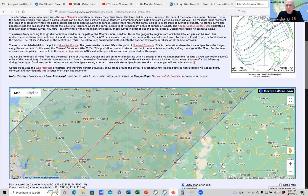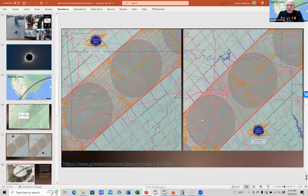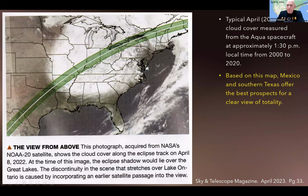If I go back to my presentation here. Again, this is what the weather map looked like 1 year ago. This comes from the Sky and Telescope magazine article from April 2023. This is what the cloud cover looked like on April 8th, 2022. You can basically see that all the states from Arkansas up until Ohio were cloud cover. So Texas was your one shot.